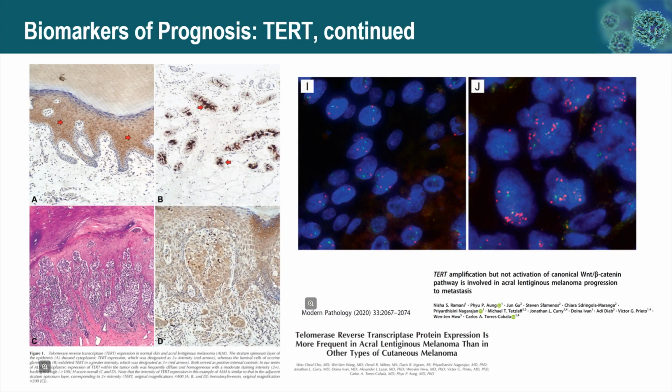Immunohistochemistry for TERT is available and appears to show some differences in expression in acral versus non-acral melanomas. However, the stain is somewhat difficult to interpret, as you can see here in the left panel, with some background and expression in normal structures. In addition, amplification of TERT, detected by FISH in the right panel, appears to be more frequent in acral melanomas, although non-acral melanomas may also show it, and seems to be involved in progression to metastasis and thus associated with bad prognosis.